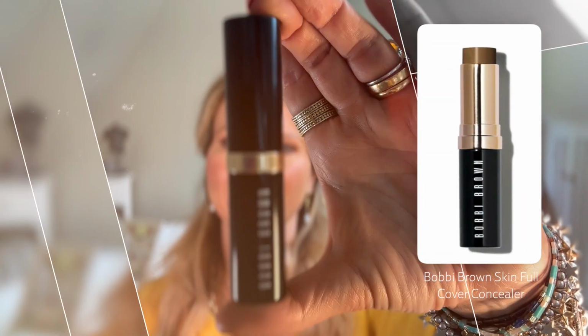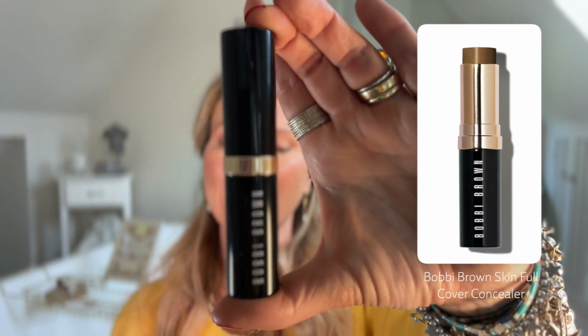Okay, so there's lots of different contours on the market. I like working with a cream rather than a powder, as it's much easier to blend into the skin and I think looks more natural and less cakey. I am using a lot this one. This is the Bobbi Brown CO86 in Cool Almond. Again, it's great because you can just pop it in your handbag and redo your makeup on the go, which is brilliant. It looks like this.